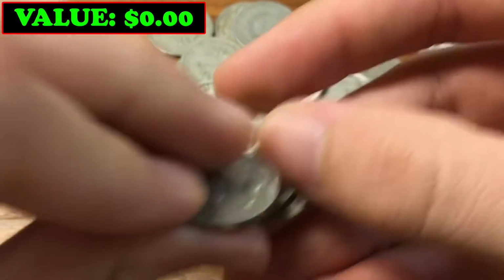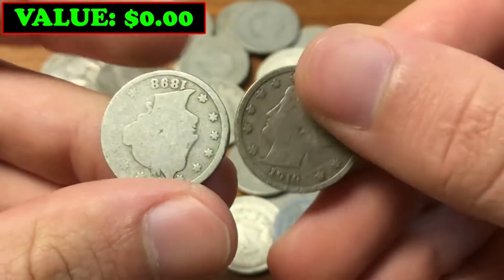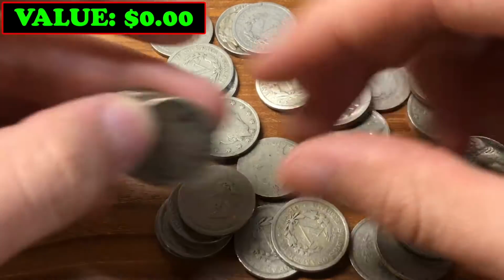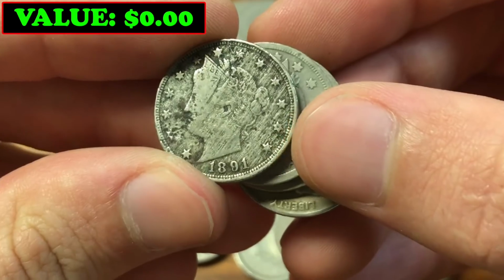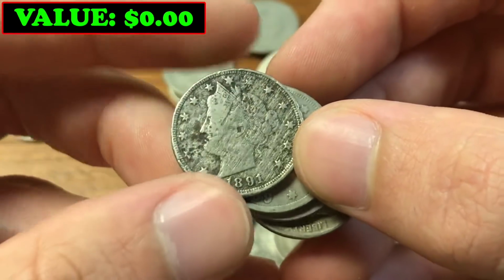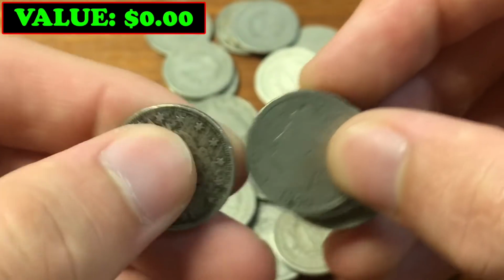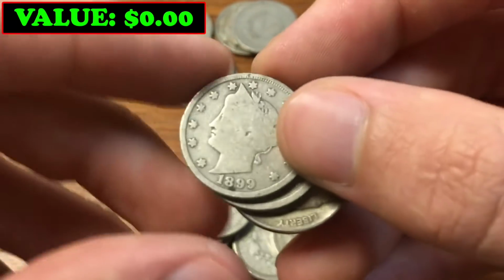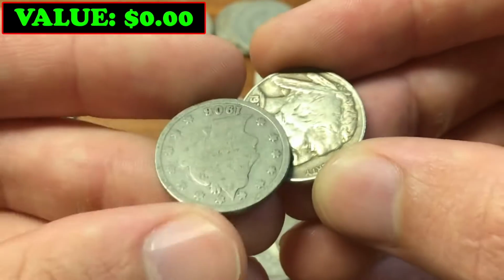1902 there, 37. Always check for that three-legged buffalo. Probably never going to find one, but I like the thrill of flipping over the coin just to see if we've got something. 1891, that's super cool. I don't really know, that corrosion's certainly not going to help the coin out, but 1891 still a sweet date. I don't think it's key date, but that's kind of the year range that you're looking for. Definitely a lot better than like an 1899, which is still a sweet coin.